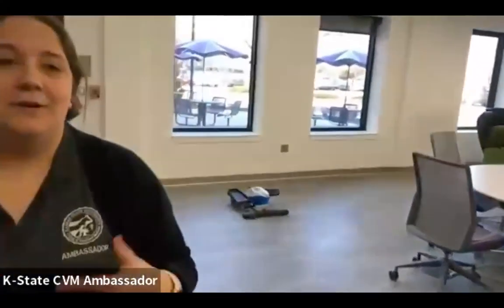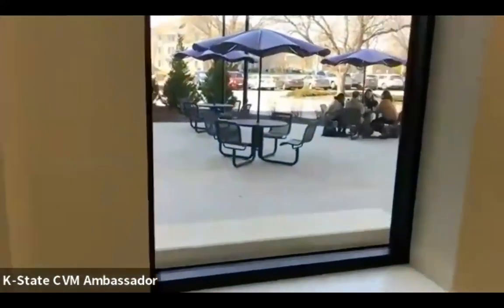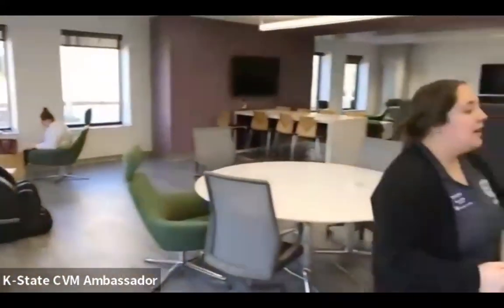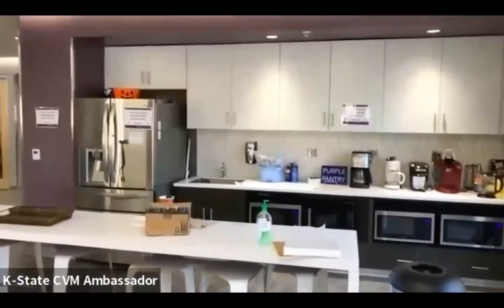As a vet student, you're pretty much an 8 to 5 type of student. So it's nice to be able to see the outdoors, with little picnic tables, places to just hang out with friends. I'll point your attention here to our kitchenette. We have a second kitchenette with Keurigs, microwaves, fridge, all of that jazz.